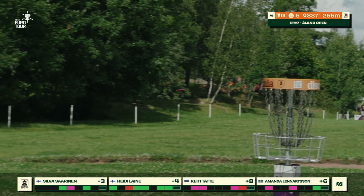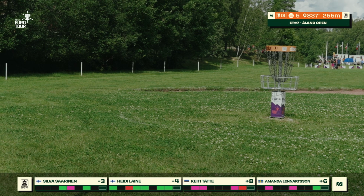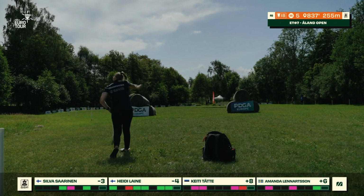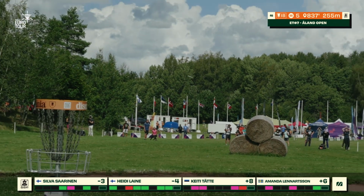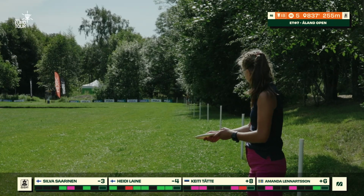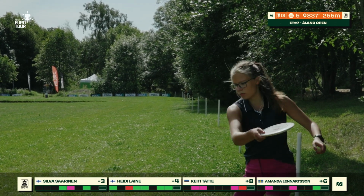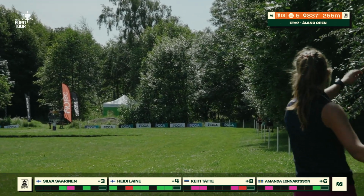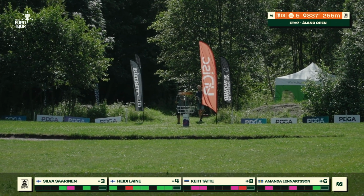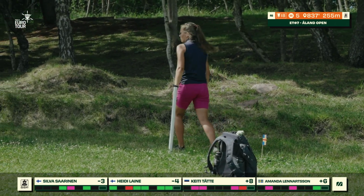Keiti here. Good looking release, just turning over slightly, but she's going to have a good putt to hopefully end with a birdie. After a tough back nine, you can see Keiti, she was playing very well on the front, but the back kind of not giving her a break. And Amanda actually skipping off the OB bunker. Nice break there. And Silva at this point, I'm sure she just wants to get off the course after going OB already twice. Still going to have some work left to do.